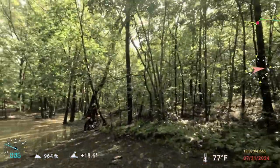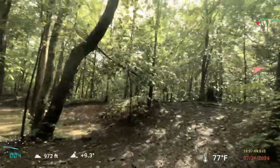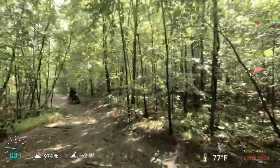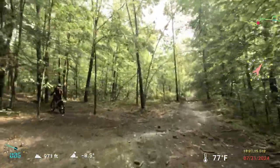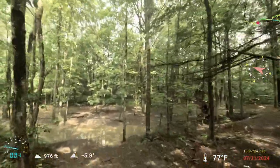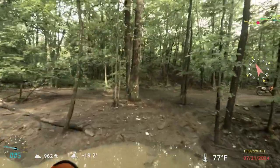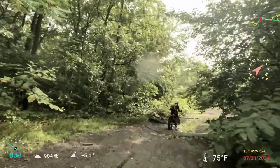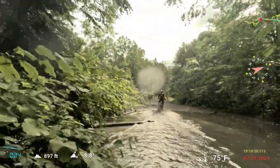The temperature gauge says 77, but it feels way hotter than that. This is late July. And the mud puddles smell pretty bad. So we're going to go up to Heights Broken Back Waterfall for the usual break.